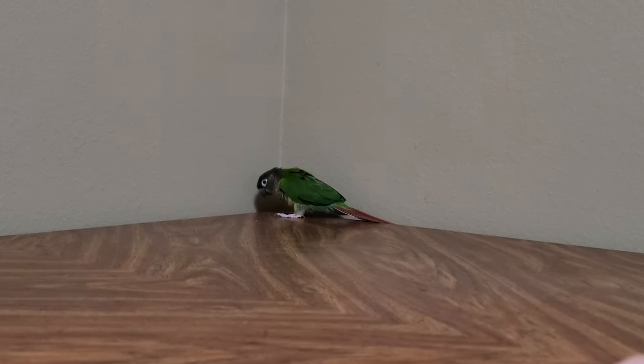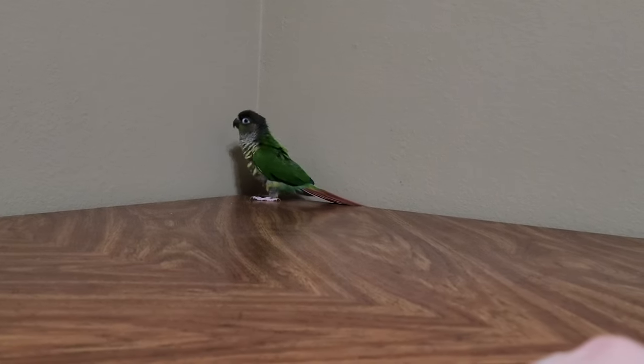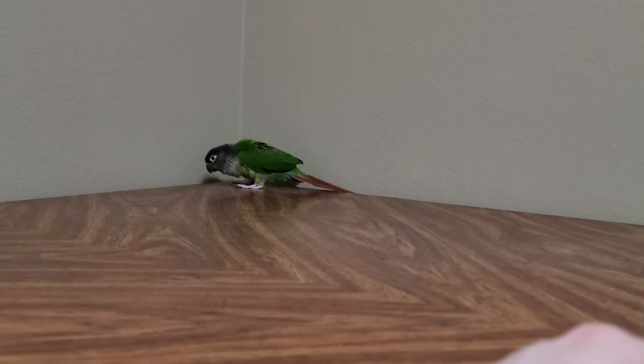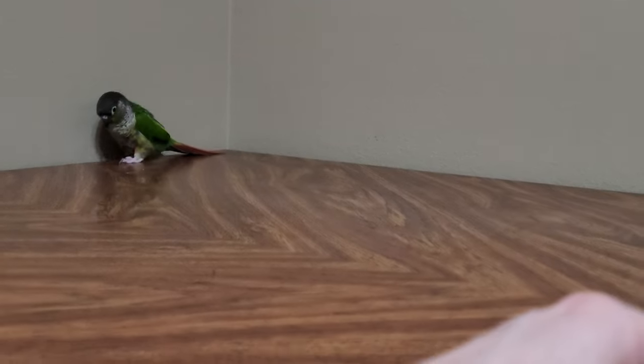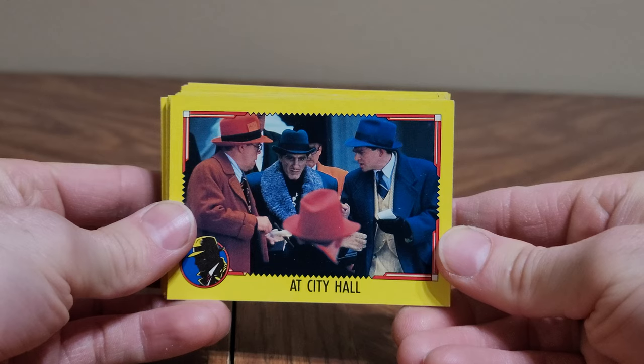Hey, what are you doing over there? You can't sleep in there, Avery. Screams into the void. He's trying to get kisses from the void. Like, he makes kissy sounds to it. Dude, don't lick the table. Freaking weirdo.